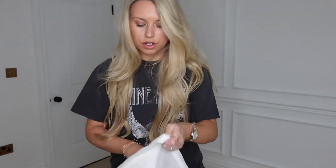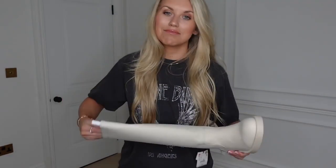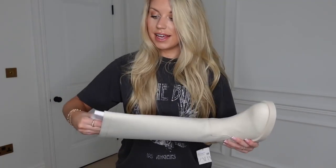So these are like the green ones that everyone knows and loves. However, these were stupidly cheap. They were, and they had all the sizes available as well when I was shopping it. So hopefully they still do. I think they're about £15. I mean, reduced from 56 is a steal.